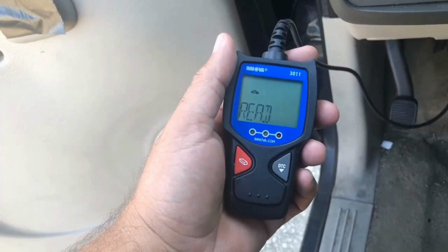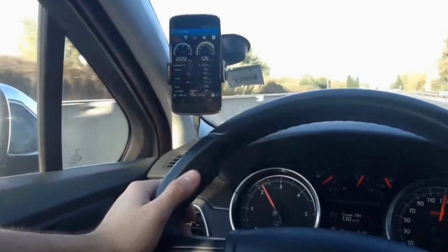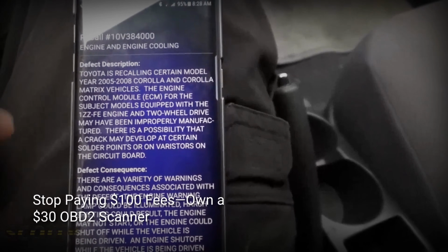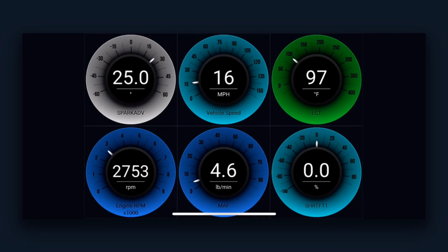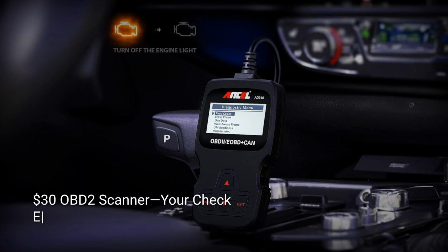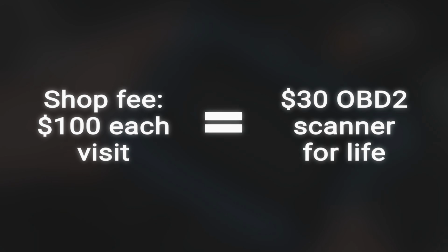There are two main types of scanners. Corded units with built-in screens are simple, reliable, and work without a phone. Bluetooth scanners connect to an app on your smartphone and often provide more detailed information, including repair guides and cost estimates. Both work. The Bluetooth versions are slightly more user-friendly for beginners. Car and Driver recently tested a range of them and found that even budget options performed well for basic code reading. The bottom line on this hack, a $30 purchase eliminates a $100 fee every time your check engine light comes on.